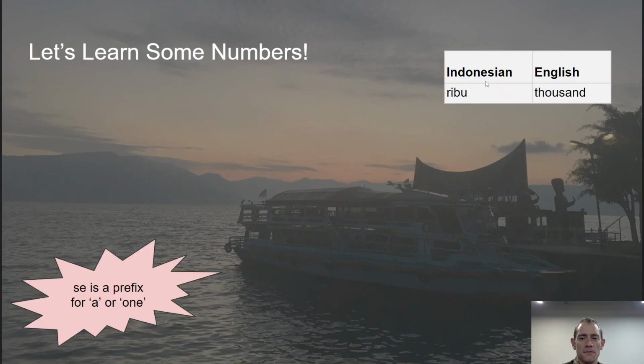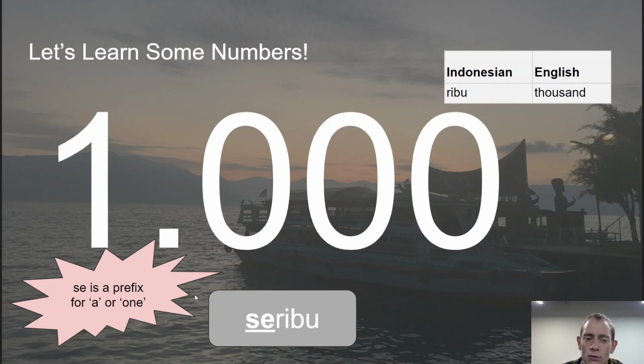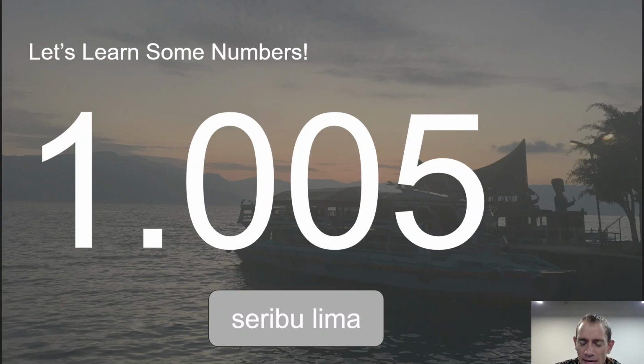So, our prefix we're going to learn is ribu, which is 1,000. And remember, se is used for one. A lot of times in Indonesian, not always, but when you see it tacked on a number, it can mean one of that thing. Okay, so here we have seribu. So se, 1,000. Okay, this number is 1005.